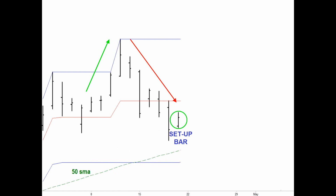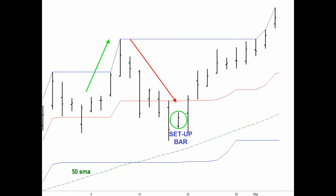So you have to decide how you want to enter, how you want to exit. As you can see here, that's our setup bar, and look what happened. Someone could say, wow, that's just too easy. I mean, don't you have to look at the news? Don't you have to look at the volume, or see what's going on with the institutions, if they're buying or selling this?